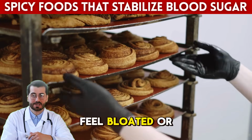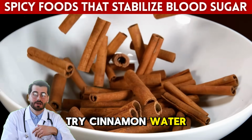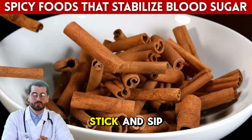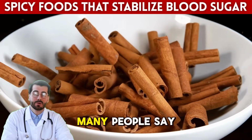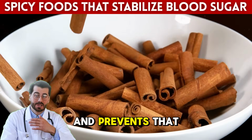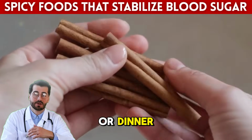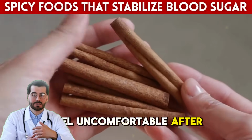If you often feel bloated or sluggish, try cinnamon water. Warm a cup of water, add some cinnamon powder or a stick and sip it slowly. Many people say it settles their stomach and prevents that heavy feeling. This works especially well after lunch or dinner. Do you ever feel uncomfortable after eating?